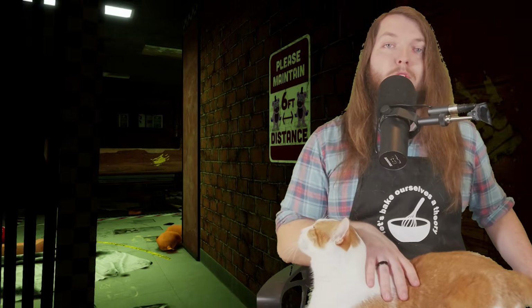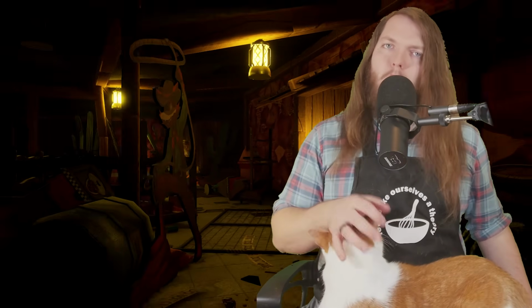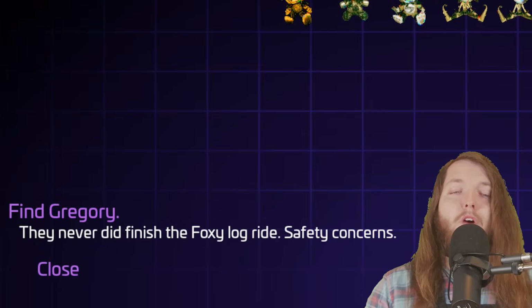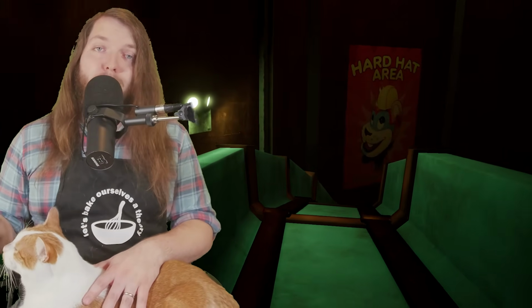Right after Roxy Salon, we get to a hidden away area that was previously unknown and unseen in the main game, the Foxy log flume. We get to see a few Foxy cutouts as a cowboy, which was weird, but I mean, it's kind of cool. Also, dope steel wool reference. And don't forget, of all things, for whatever reason, the pause menu gives us some of the most lore about this area. Quote, "They never did finish the Foxy log ride.